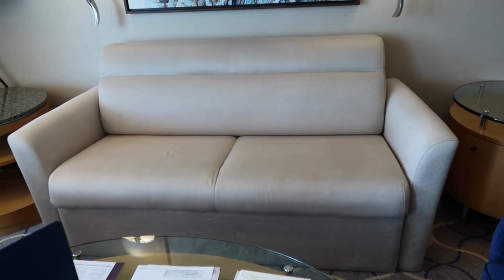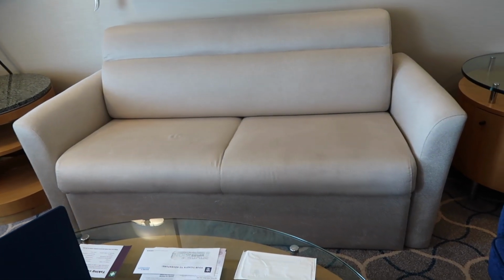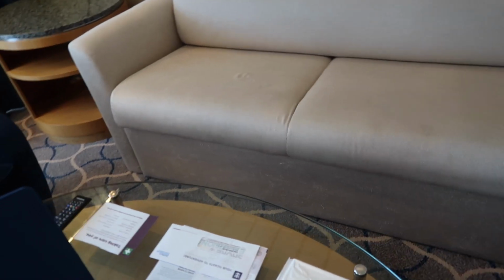This is a sleeper sofa, and it will be Callie's bed for the evening, and I will show you how we're going to separate that. But first I want to show you all the fun stuff that's on this table.